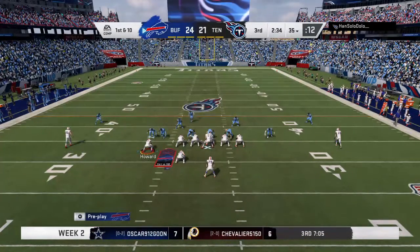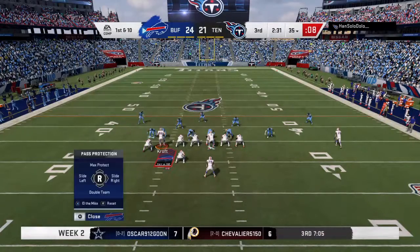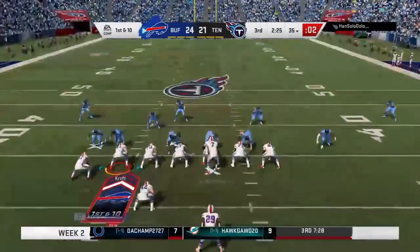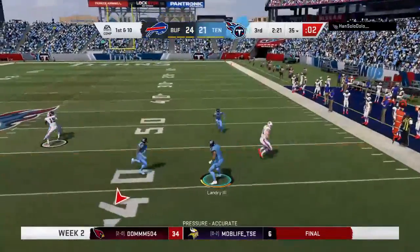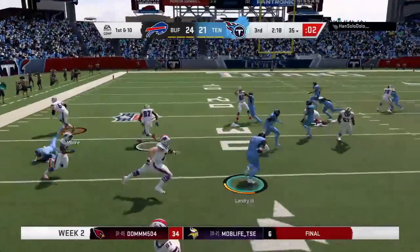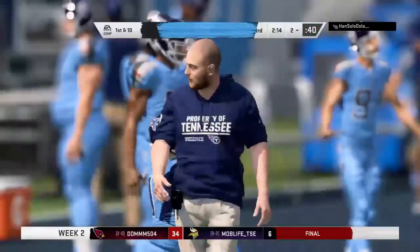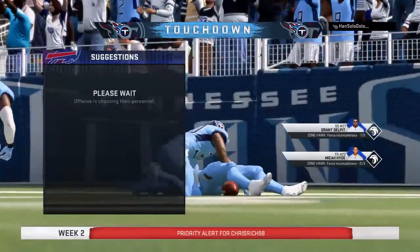Hey. Motion. Tight dog. Alert flare. Now Roethlisberger. This is intercepted. Picked off around the 41. And he will take this one home. It's a touchdown.